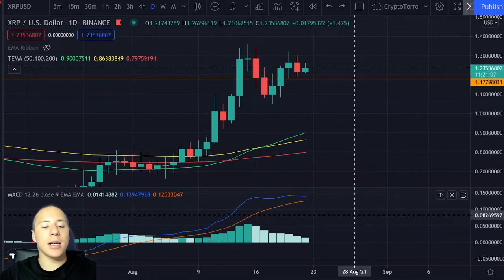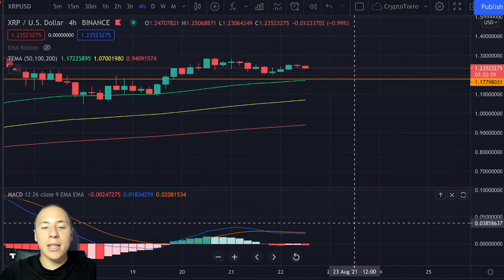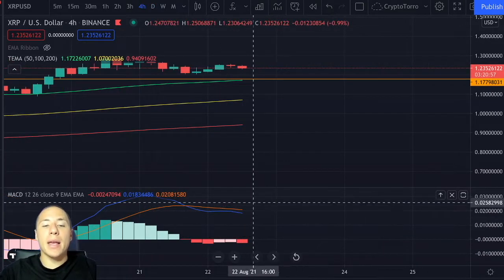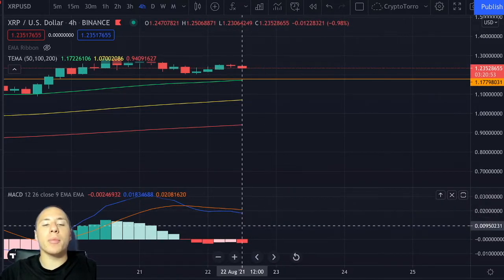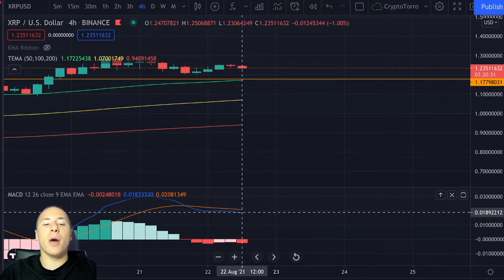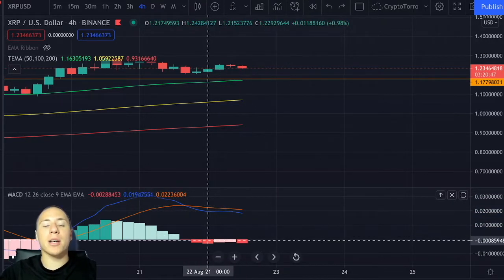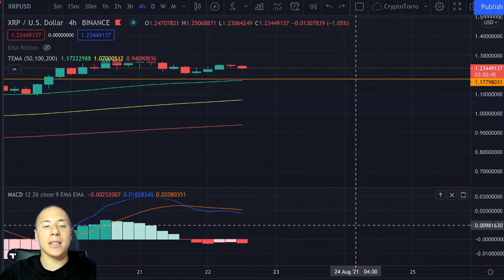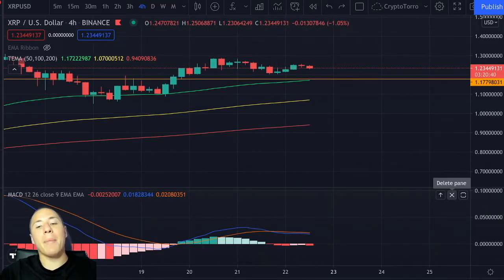XRP compared to the US dollar is still looking very strong to me personally, and that is why I wanted to show you the 4-hourly time frame. If we take a look at the 4-hourly time frame, you can clearly see that the crossover might be occurring as well, but this time it won't be a crossover towards downward momentum, but instead an upward momentum crossover. I think this is of utmost importance because this would be telling us that we might see an increase in XRP's price action. So the MACD is looking very strong to me on the 4-hourly time frame.